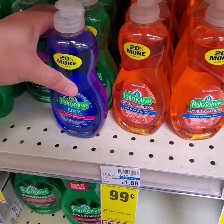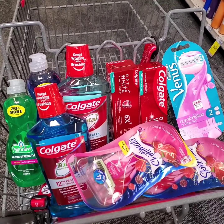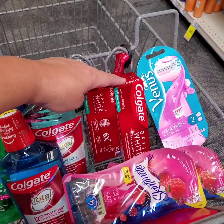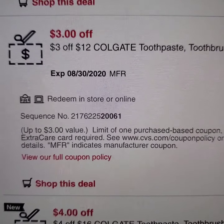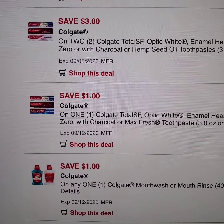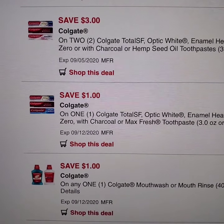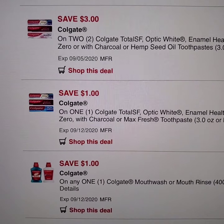And ultra strength. So this is just one transaction. I've got 2 Colgate mouthwash, 2 Colgate toothpaste. There's a $3 off $12 purchase of Colgate products. I have these 3 digital coupons: $3 off 2 Colgate, $1 off Colgate toothpaste, and $1 off Colgate mouthwash.